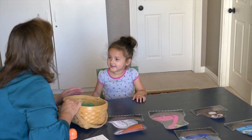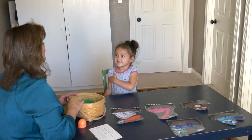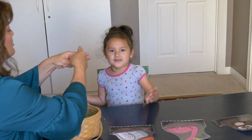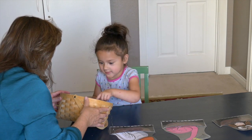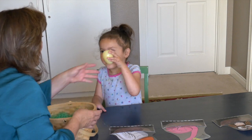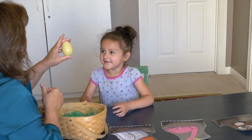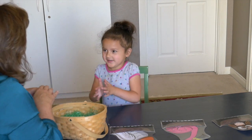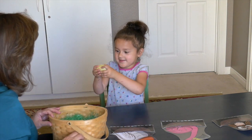All right, you ready? What do you want? Tell me. I want egg. Put your fingers. Egg. Good job. What color? What color do you want? Oh, that's a pretty one. It's yellow. Yellow. What are you going to do? You're going to open it? Tell me. I open. Egg. Yes, good job. Let's open the egg.